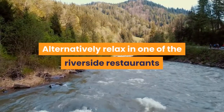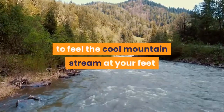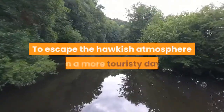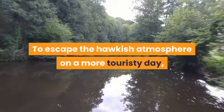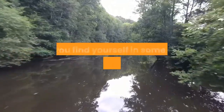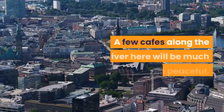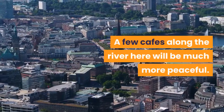Alternatively, relax in one of the riverside restaurants to feel the cool mountain stream at your feet and fresh mint tea at your lips. To escape the hawkish atmosphere on a more touristy day, keep walking up the main road until you find yourself in some of the slightly further villages. A few cafes along the river here will be much more peaceful.